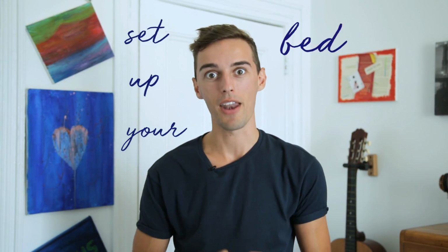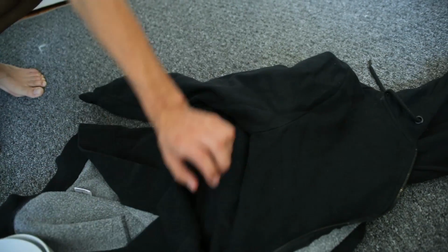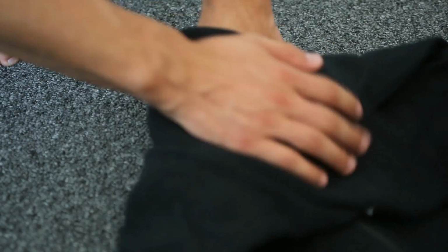My little pro tip for moving is always set up your bed first. Do it while you have help because it's gonna make your life 10 times easier. You can always use your clothing to wrap any delicate items like dishware or light bulbs or anything that can easily break. Just because you're not wearing it doesn't mean you can't be working it.